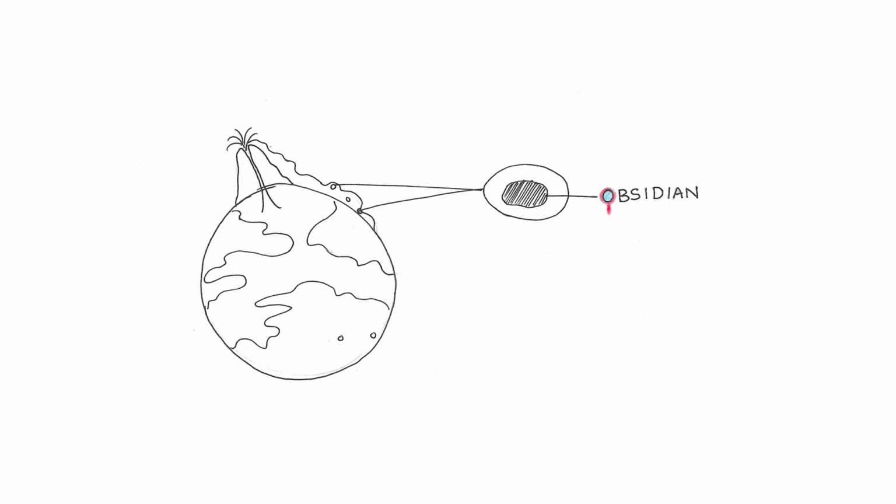A very long time ago, when Earth was still a hot, gooey ball of gases, volcanoes erupted and out flowed lava. This lava cooled and formed land. And hidden in that land at some places was obsidian, the first naturally occurring glass known to man.